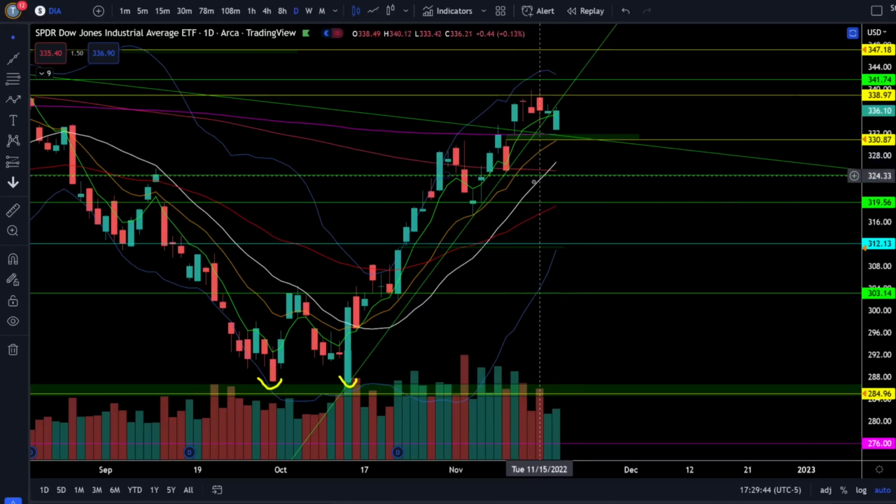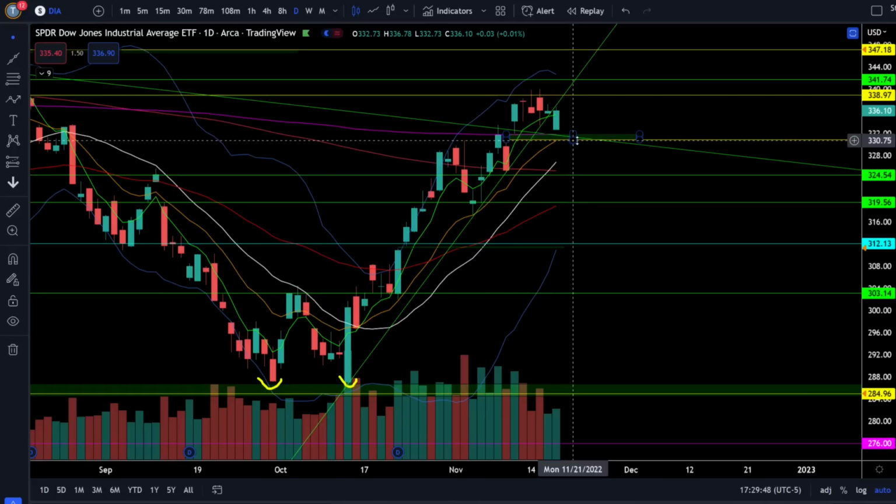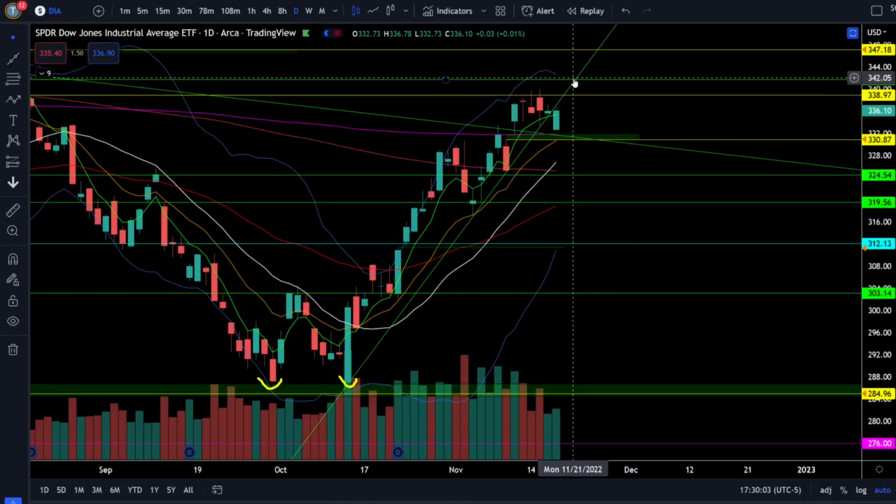The 20 simple moving average is crossing over the 200 simple moving average and coming up to be dynamic support around that gap fill. So the bulls will continue to look strong in the Dow Jones while we are above this critical support zone between 327 and 330. The upside resistance to break is going to be 339 and then just below 342.